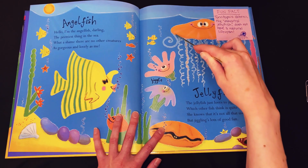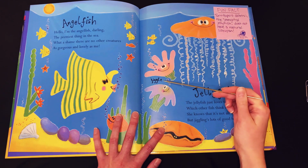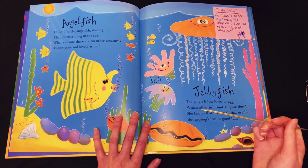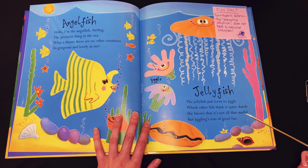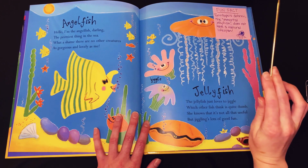And the little curly one up here. Boop. Jiggle. I thought there would be another jiggle, but I don't see one. I do, however, have a fun fact for you.